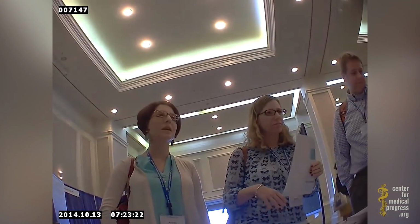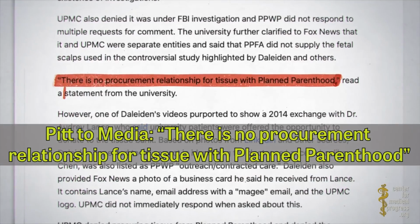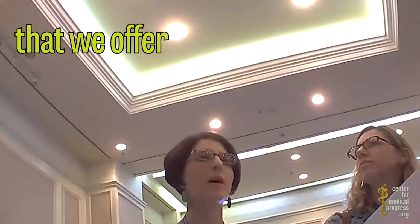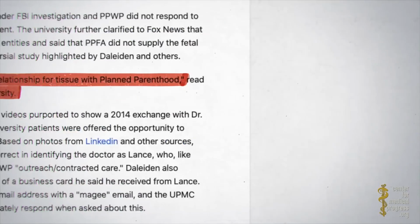So then why is the University of Pittsburgh telling news media, quote, "there is no procurement relationship for tissue with Planned Parenthood"? "There's a tissue bank at Pitt that we offer patients to donate to." What is Pitt so afraid of admitting?